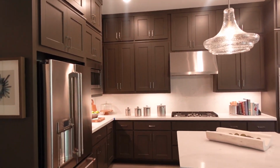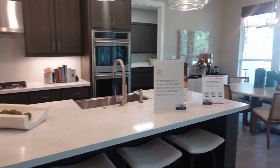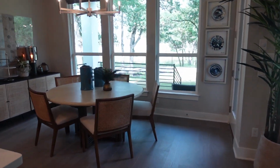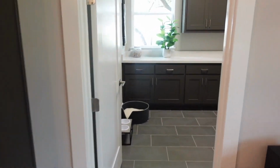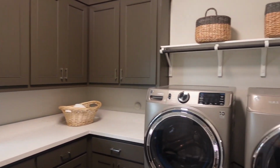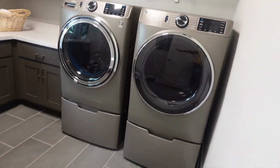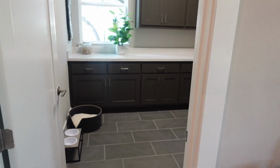Love all of that cabinet space. Look at that kitchen. Oh my God, look at the kitchen, y'all. Dining room, I'm already in love. Is that the laundry room? Please tell me this is the laundry room, because you already know I'm about to fall in. Look at the laundry room. Can we say yes? This is yes, yes, yes, that laundry room.